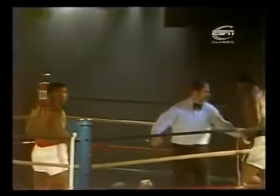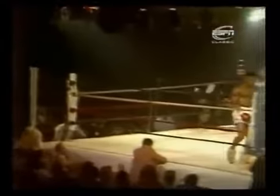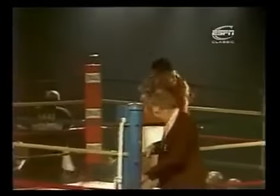Nelson hurt, needs a breather. I think that punch might have been a little bit low. The referee allowing Nelson just a moment or 2 to recover himself. Gets clipped with a left on the belt. And somehow, well, the ref comes over, says, just keep your punches up. Kevin Rooney tries to wave him off. The referee says, I'm in charge here.